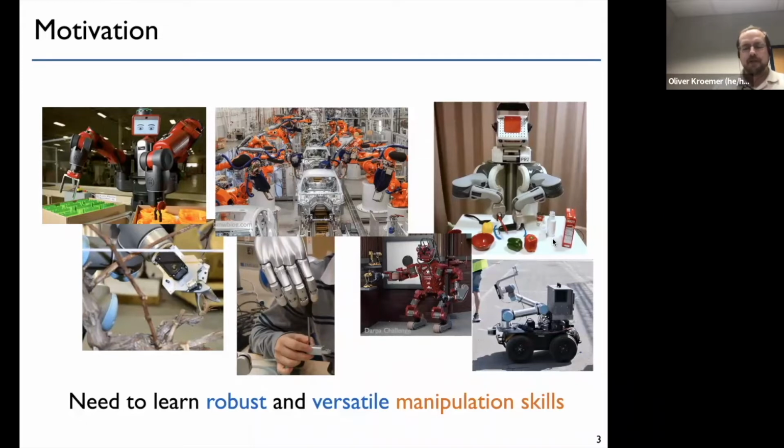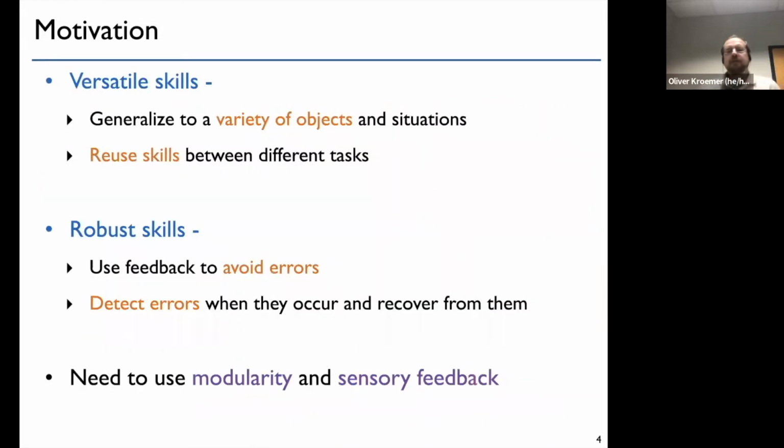So what do we mean by robust and versatile? For versatile, obviously it means that we need to be able to generalize to a variety of different objects and situations. From the cooking domain, like I said, we have different kinds of vegetables. We want to cut bell peppers versus cucumbers. We want to be able to generalize across that. But it also means that we want to be able to reuse skills between different tasks. So we don't want to learn grasping for one specific task, and then when we have a different task, maybe now we're cooking stew on the stove, have to relearn grasping from scratch.